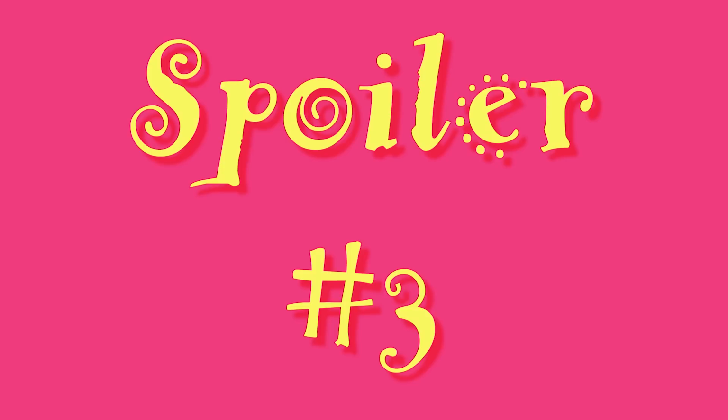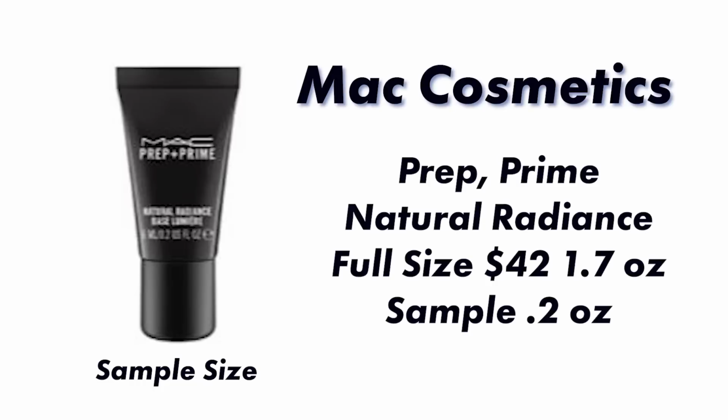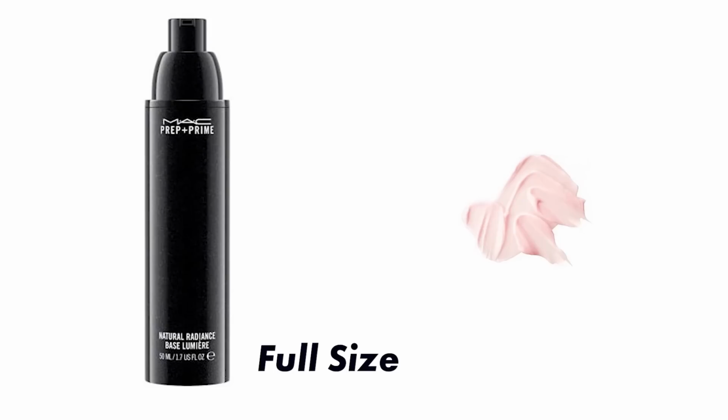Spoiler number 3 is from MAC Cosmetics. It's the Prep Prime Natural Radiance. This is a silky gel emulsion rich in natural ingredients that hydrates and primes to improve foundation or powder application. It controls oil, provides long-term hydration. It smooths and softens skin. It improves the radiance. It refines skin, and it's silicone free.